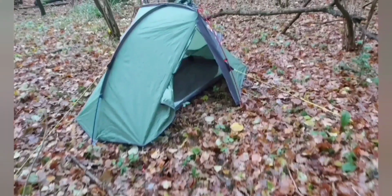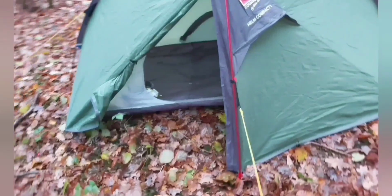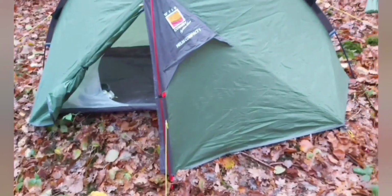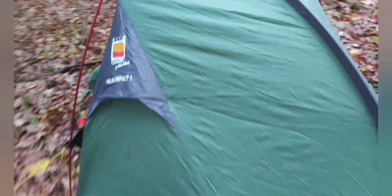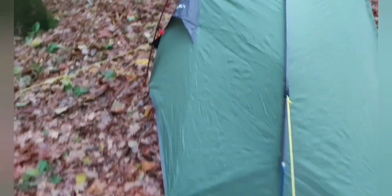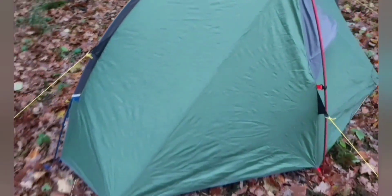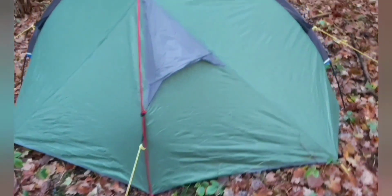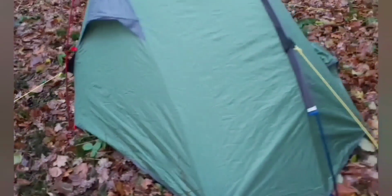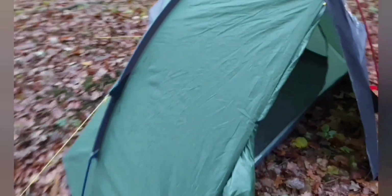There you go, that's the tent I've purchased. It is the Wild Country Hound 1 Compact. I did talk about it in one of my previous videos, if you watched them, in which I did say that I was thinking about buying another tent. I wanted one that was slightly bigger than what my OEX Bobcat was, and this one does seem to fit that bill.